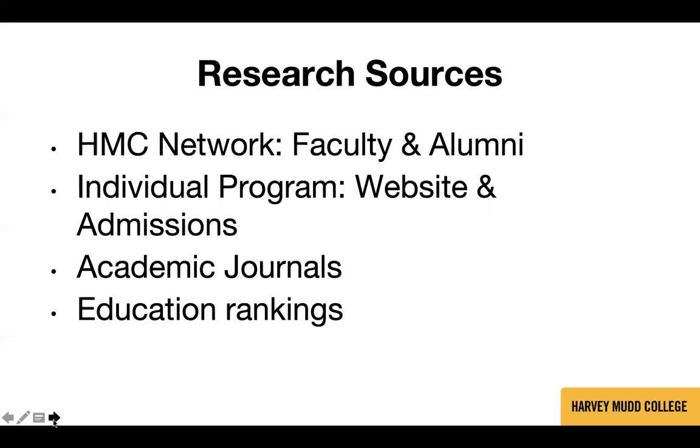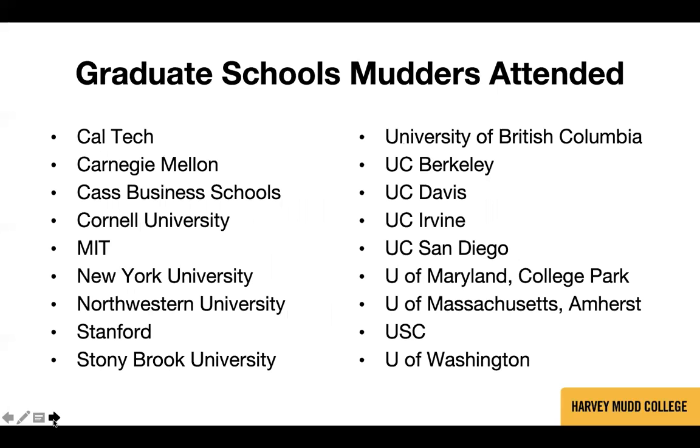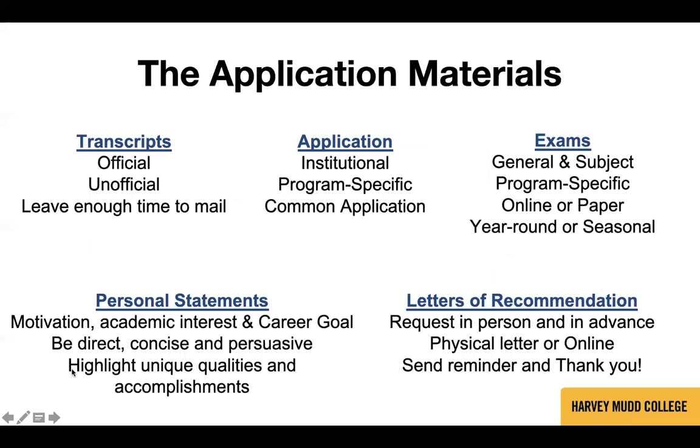Okay, so in order to help you think broadly about the graduate programs that you may be interested in, I include here the list of programs that our Mudders have attended. As you can see, they are top programs, and some are heavily in the New England and West Coast area. So definitely reach out to alumni to learn more about each of these programs.